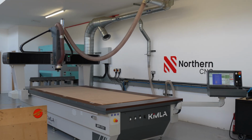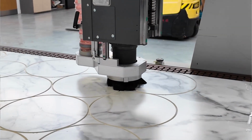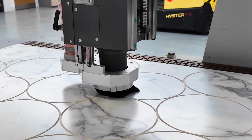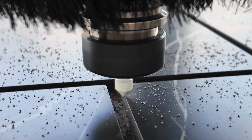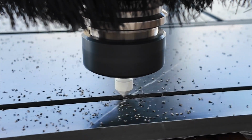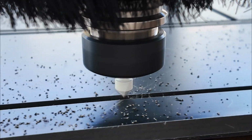So with Northern CNC, I think we're very flexible, we're very versatile. If a customer comes in one morning, asks for something a bit funky, a bit different, we'll make it happen, either the same day or the next day.